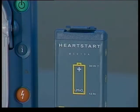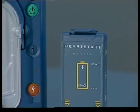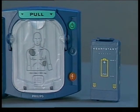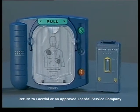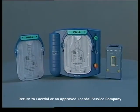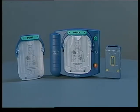With its long-life battery, ready light, and automatic self-testing, including the smart pads, the HeartStart defibrillator is virtually maintenance-free. It has no user-serviceable parts and should always be returned to Philips Medical Systems for any service needs.